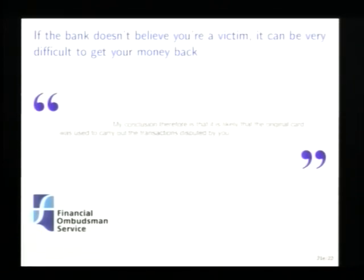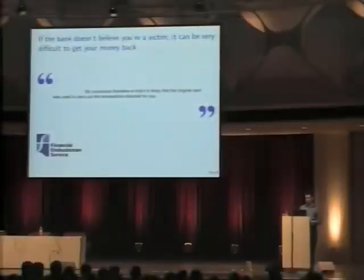This is, as things go, a fairly good situation. We've also heard of people who have disputed a transaction and gone to the bank, and the bank said, we think you're working with a fraudster, and then sent the police on them. And there are at least 2 court cases going ahead at the moment where a victim of fraud has been charged with participating in the fraud.